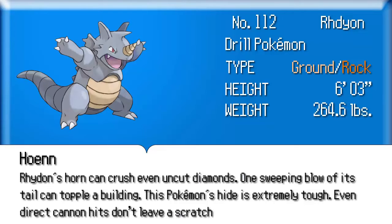Now get this, according to some of Rhydon's Pokedex entries, it says that these Pokemon are capable of achieving great feats. Rhydon's Hoenn Pokedex entry states that Rhydon's horn can crush even uncut diamonds. One sweeping blow of its tail can topple a building. This Pokemon's hide is extremely tough, even direct cannon hits don't leave a scratch. It's that Pokedex entry that makes me think that my theory about the bone marrow is true.